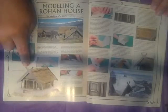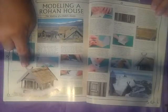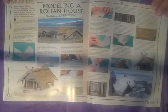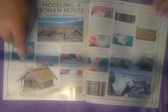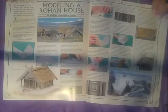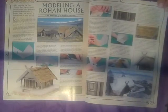This looks like something that the terrain noob might take on. If you happen to see his series of videos on this Italian Renaissance villa that he put together with just quarter-inch board, mat board, this looks like the type of thing that he could take on and just do an excellent job of. Terrain noob, maybe you'll get inspired to do some Lord of the Rings buildings.